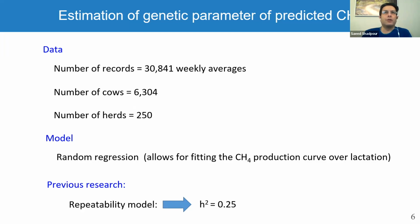Before applying the random regression model to estimate the genetic parameters of predicted methane production, we applied a repeatability model to get preliminary results. The data analyzed by the repeatability model belonged to the middle of lactation. It's worth mentioning that the result of the repeatability model urged the CDN to start some measures to include methane production in the selection index. To get a better understanding of genetic parameters of predicted methane production over lactation, a random regression model was applied later. The results of the random regression model were in line with the results of the repeatability model. Today, I will present the results of the random regression model.